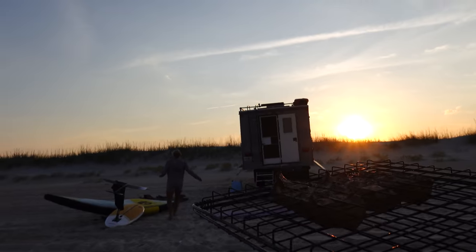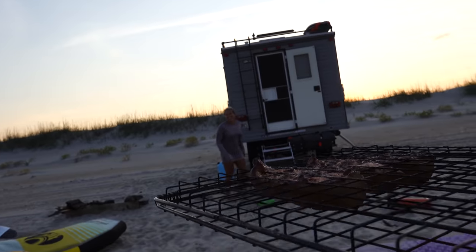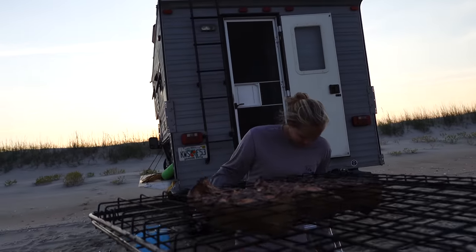I hate the sound of this sand. You don't like the squeaky sand? It reminds me of like when your windshield wiper is going and it's not raining.